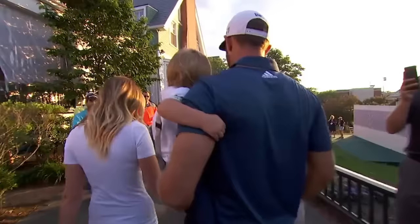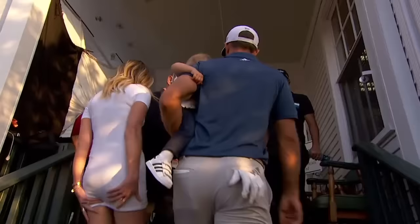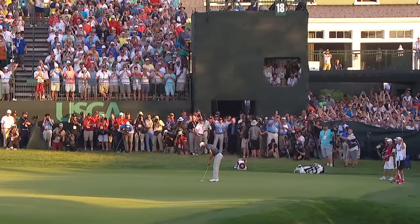There's nothing easy about trying to win a golf tournament. I can imagine the walk was pretty tough for Dustin Johnson today, but he seemed unflappable the entire week. The final stroke.